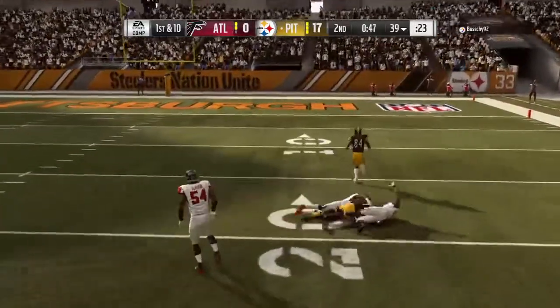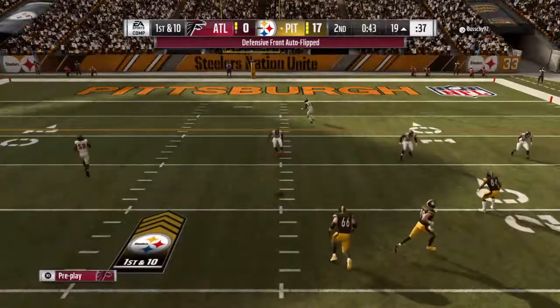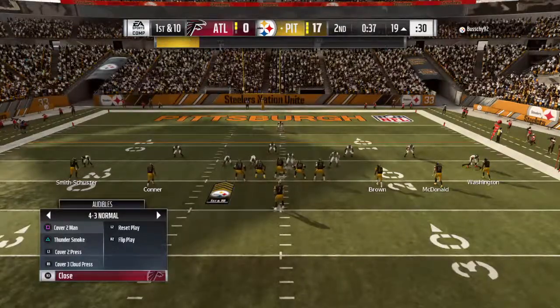That's caught at the 25. And he takes this thing way down into Atlanta territory. A big play there just before halftime. 42 yards.